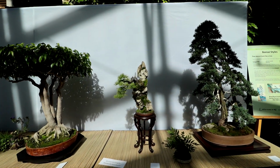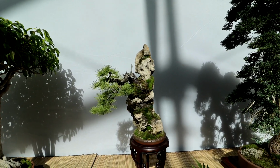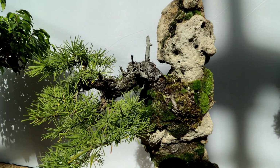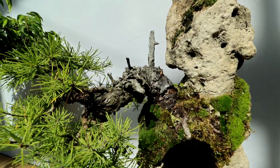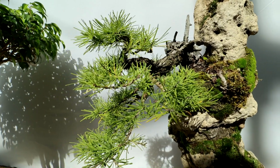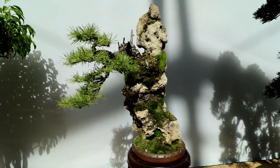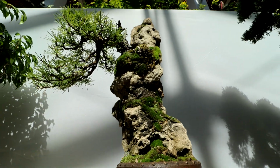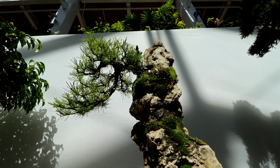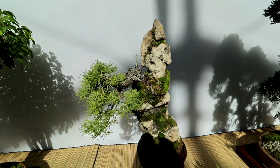Here's an American larch growing on a tall rock, age 25 years. That is one old looking larch. Really nice, a small tree and really well done. Spectacular on that rock. Looks like something from the Elora Gorge. Yeah, really cool.